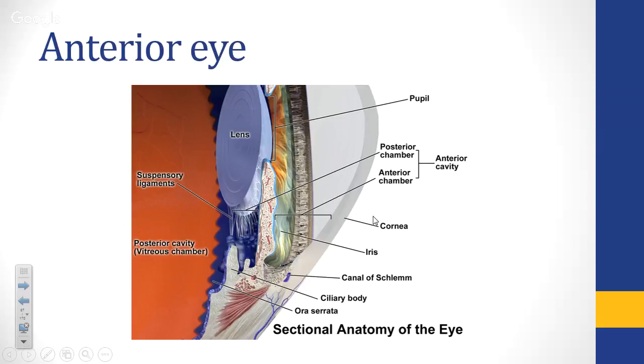This is your anterior eye. It's got the lens, and essentially the ciliary body produces aqueous that travels up around the iris and out here through the canal of Schlemm, through the trabecular meshwork, and then away.